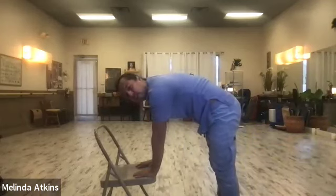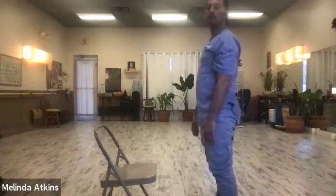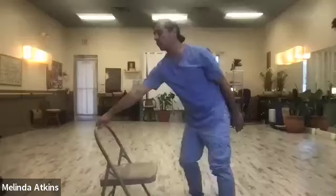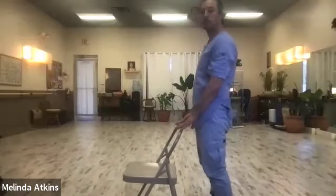Very good. And then set your foot down. Go ahead and bend your knees, stand tall. If you feel a little bit of wobbliness, you can hold onto the back of your chair for a moment. We're going to come back into mountain pose just for 3 slow, deep breaths.